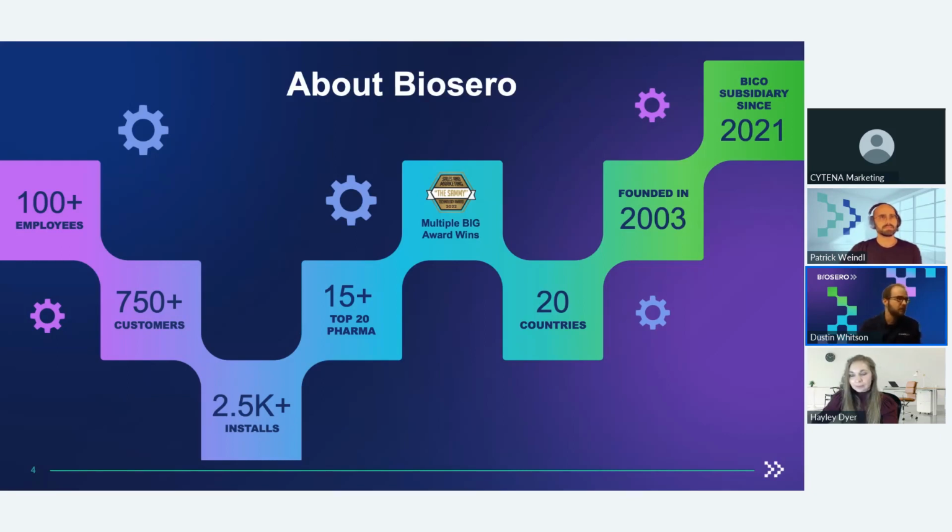So a little bit about us, what we do. BioSero develops science-centric software and laboratory automation solutions that really enable researchers to orchestrate their discoveries at every stage. Our Green Button Go software suite and the integration services we provide match laboratory automation to your science in the lab. So we have over 100 employees now. We've worked with over 750 customers around the world in 20 countries. We were founded in 2003 and have been a part of the BioCo family since 2021.